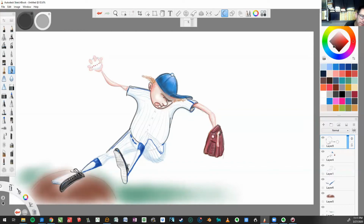And I actually picked instead of an exact black, I picked a dark gray. Sometimes I think that looks better than black. So a little too far. Be careful not to do that on your drawing when you're using real pen. Okay.